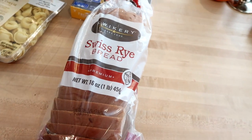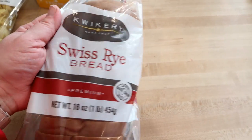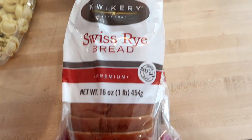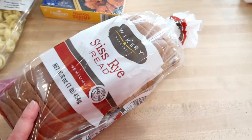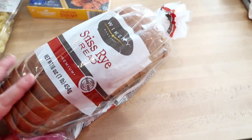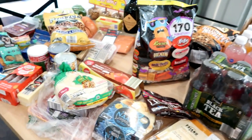They had white, wheat, buns, all kinds of different things. And so I just decided to get this Swiss rye bread. It is, as you can see, Quickery Bake Shop. Let me know if you've heard about this phenomenon before. I have no idea. I just know that I like to have corned beef sandwiches on rye and turkey on rye. And I thought, well, if I'm going to try it, I'll just get some rye bread. I'm sure we'll eat it. So that's an aside. But this is everything that I got from Aldi today.